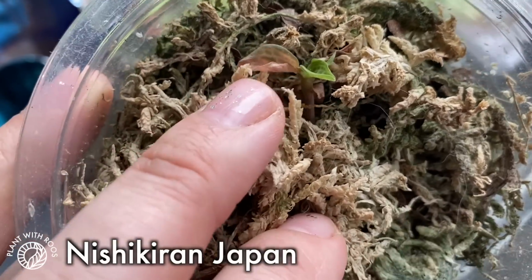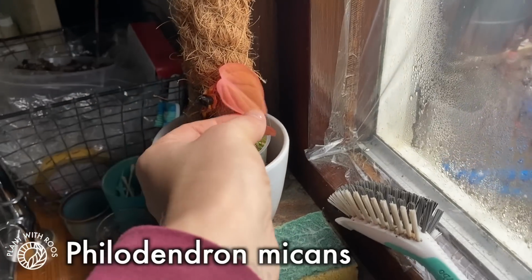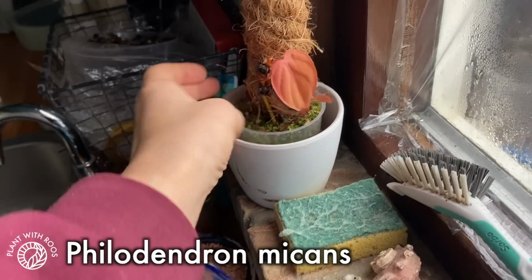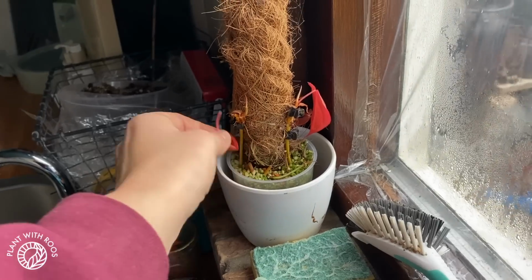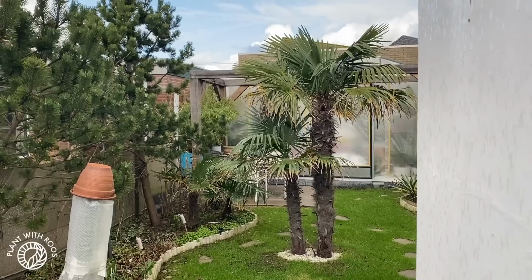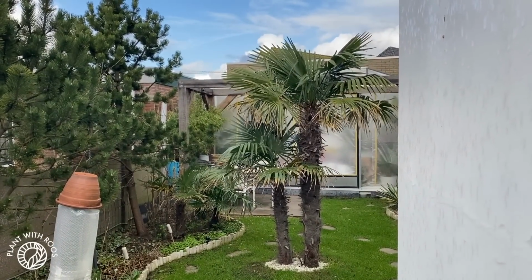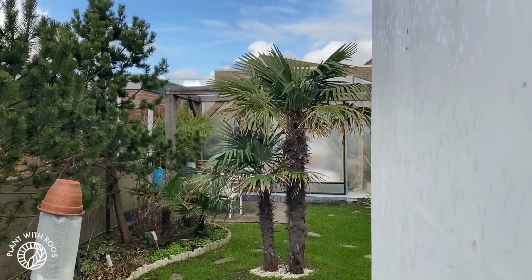The Japan one, Japan, but it doesn't look super happy. And then we had Mycans here, and I think this got too cold because philodendron don't like 5 degrees. So this is another corner that's not doing well. I also have a bunch of plants in the greenhouse, but I'm not going to go outside and show you them. If you want to see them, you'll have to check the greenhouse videos.